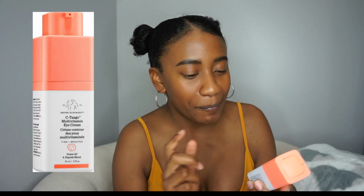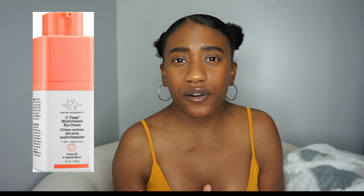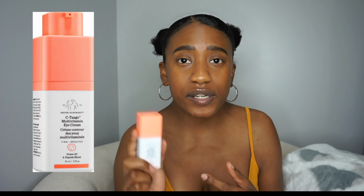Next category, we have serums. Now, since I only have one of this product in particular, I'm gonna start with that. This is the Drunk Elephant Sea Tango Multivitamin Eye Cream. Now, I know eye cream's not technically a serum, but I'm going through my categories based on how I apply them, and I always apply my eye cream before I do my serums.